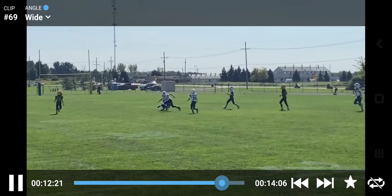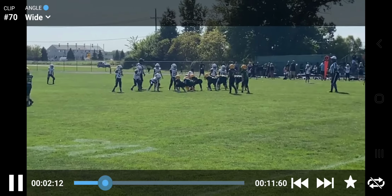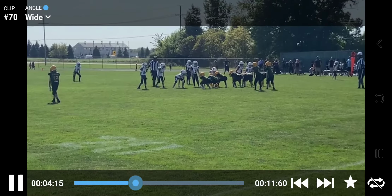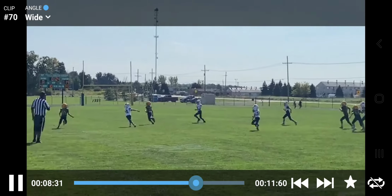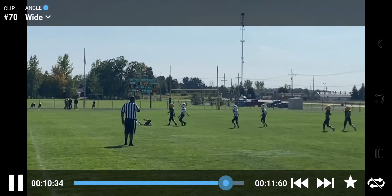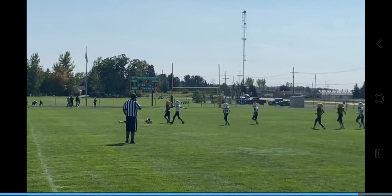And you can see how far their quarterback can throw the ball. Here's his last throw. It's a really far throw. Same play as the last one. I don't want to see anybody getting deep behind our safeties or behind our cornerbacks this week.